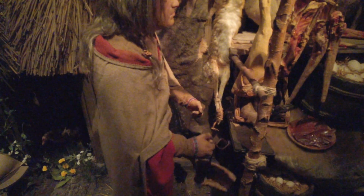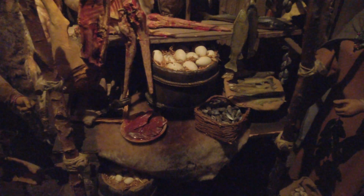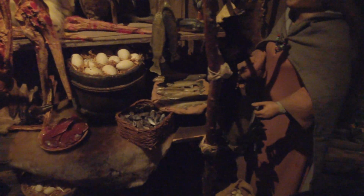Here's a food seller trying to sell this wealthy-looking woman a cabbage of some sort. It doesn't look like the type of thing that would tempt her or her young baby. This woman looks like she's struggling to cross the road.